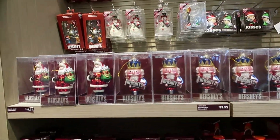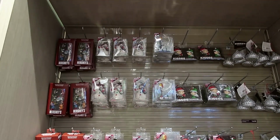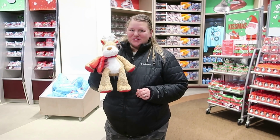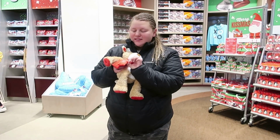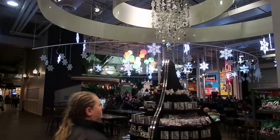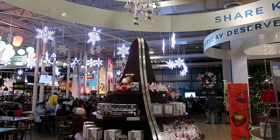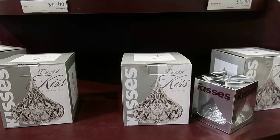Look at these, aren't these beautiful? Glass blown ornaments. Some more ornaments up here. And they have some mug cakes. Very cool. Look at this little guy. It's a Hershey reindeer. Cute, it's just as normal as ever. And it has a little scarf here that says Hershey's. It's a crystal candy dish.